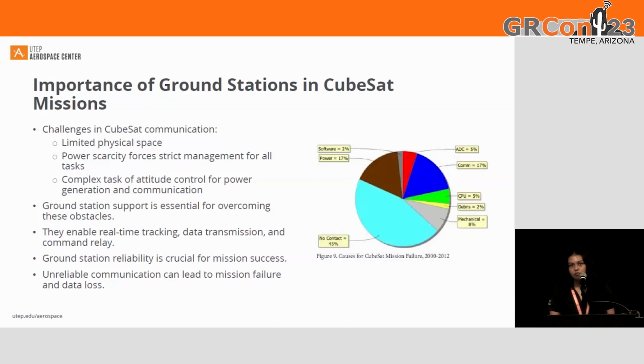Another thing is that due to the size constraint, you might not be able to place antennas where you want to place them, so you have to be very specific or smart about where you place your antennas, because most CubeSats don't have a dedicated propulsion system to point the antenna towards the Earth or point the solar panels towards the sun to charge up, etc. So because we expect some difficulties from the CubeSat itself, we want to make the ground station portion of the communication link as strong as possible. And this is why we want to develop our own.